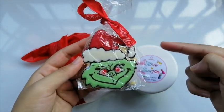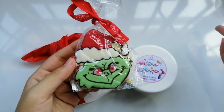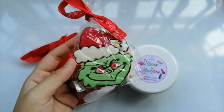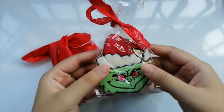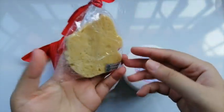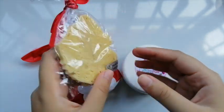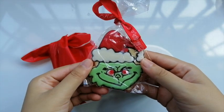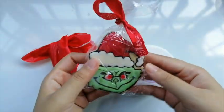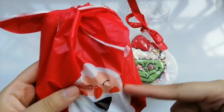I think this is from Squishy Lisha. I think she's a very famous cookie seller, and she makes really cute cookies, and maybe they collaborated or something, I don't know. But yeah, I got this. This is her IG, Squishy Lisha. This is my first time ever getting a cookie through Slime Bangout's giveaway. Then I got this baggie.